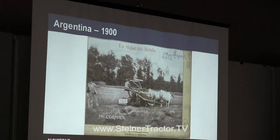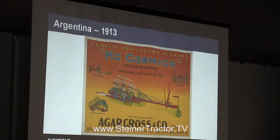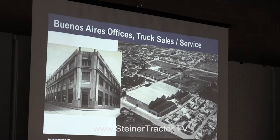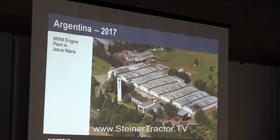Argentina, early 1900s. Lots of beautiful advertising. I mean, look at the scale of what they're suggesting over here on the right, the gearing machine. A lot of room in Argentina. This I didn't know about, the sales and truck center here on the right. This combine. 8 horsepower combine. Today in Argentina we have an engine plant.